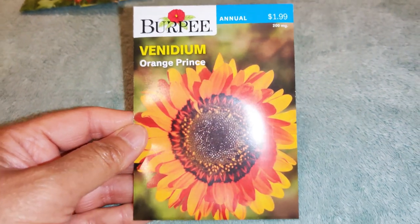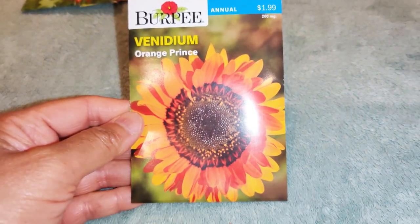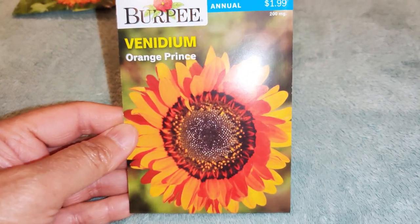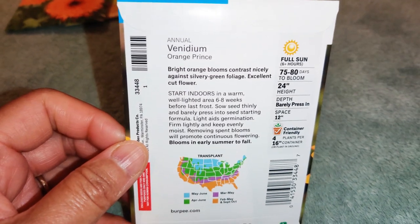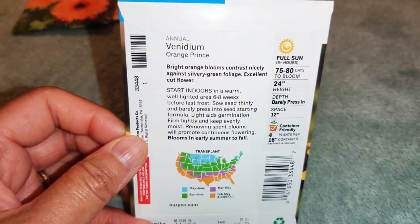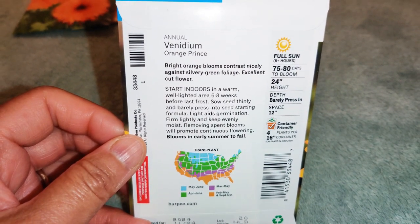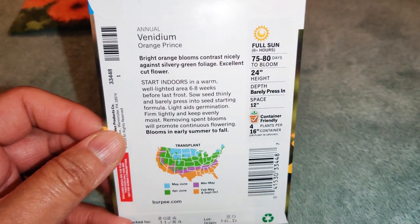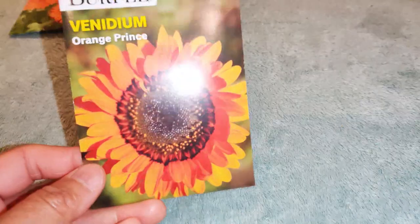Next we have something that looks like a sunflower and sort of like a calendula, but more like a sunflower. Vanadium Orange Prince. So that's new to me. Bright orange blooms contrast nicely against silvery green foliage. Excellent cut flower. It'll be 24 inches tall. And I love how it looks.